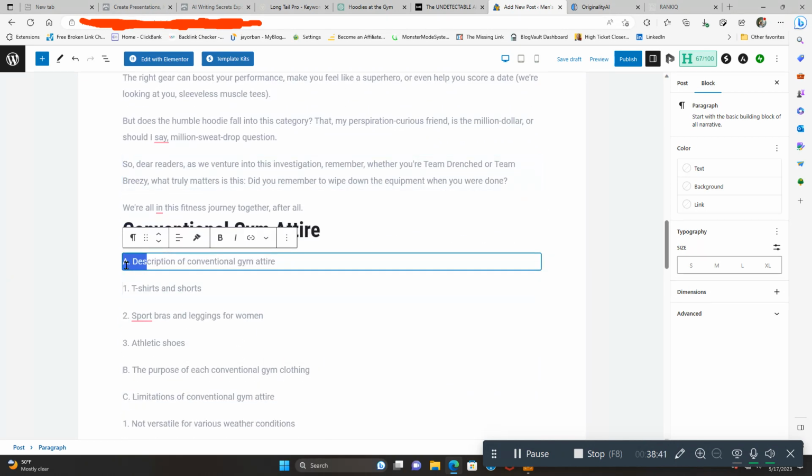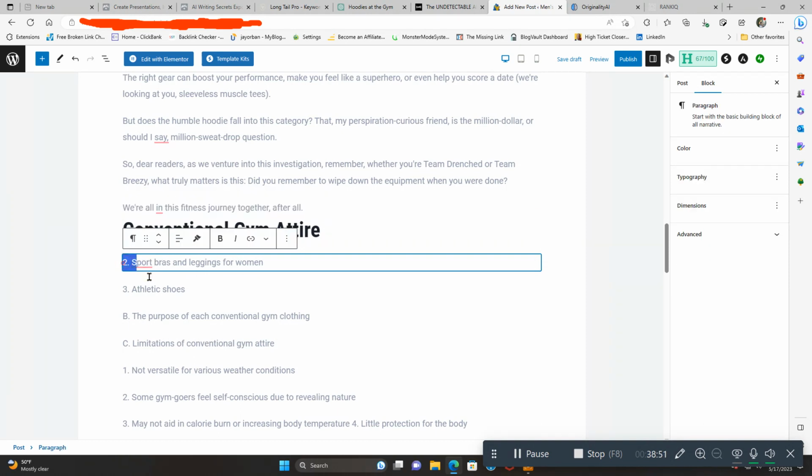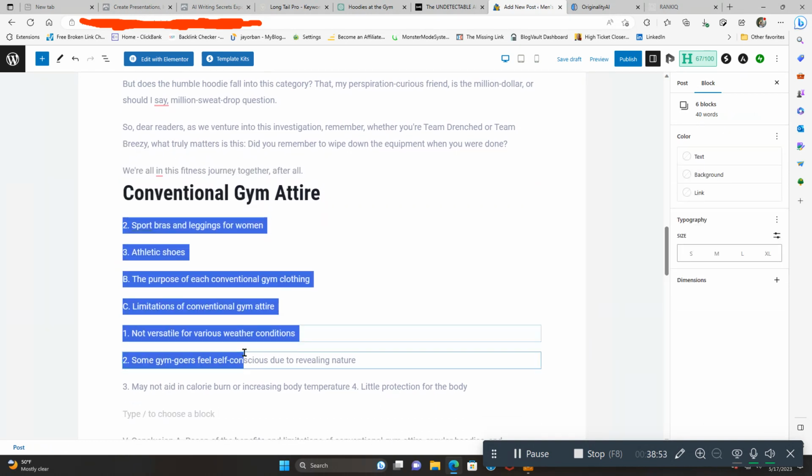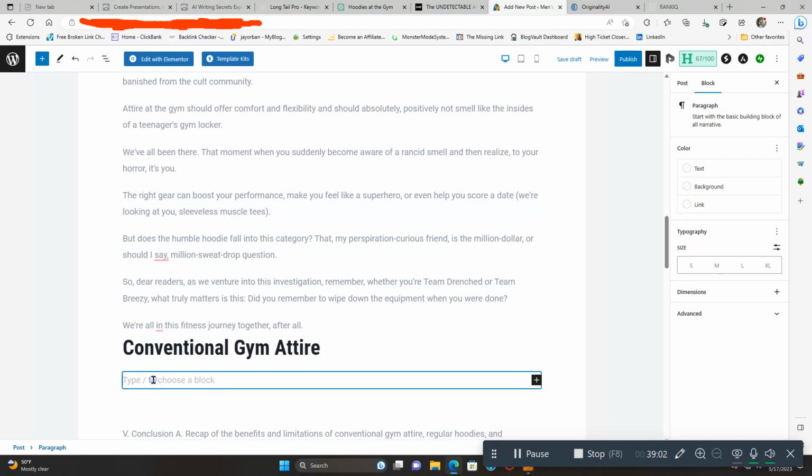All right, here we go. It's lagging a little bit, being a little slow. And what we do is we copy and paste this in, get rid of all this content because we already created the outline for ChatGPT, and this is the content we created from it, and we're going to paste this in.